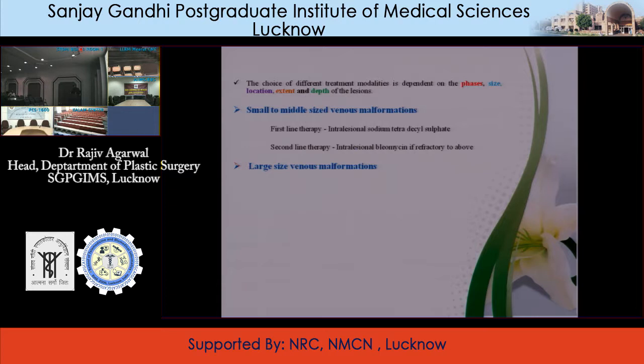Now the second-line therapy is a drug which is bleomycin. Bleomycin has proved very effective in the last years, and it is basically an anti-cancer drug, and there are so many mechanisms of action which I will detail briefly. So bleomycin is the second-line therapy for these lesions if it is refractory to intralesional tetradecyl sulfate. If it is a large size venous malformation, then we might have to use combined bleomycin sclerotherapy with surgery.